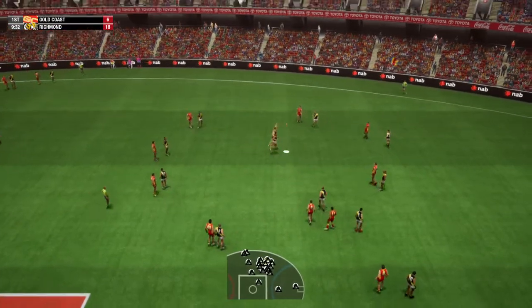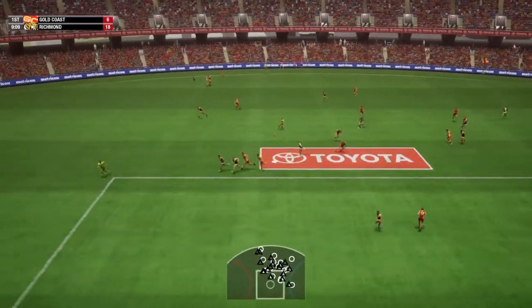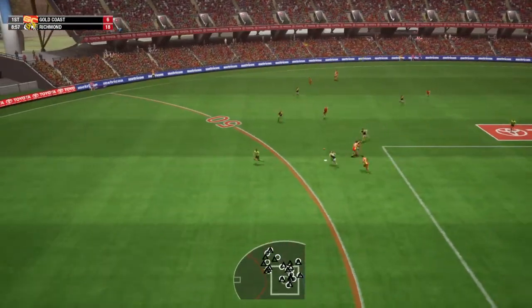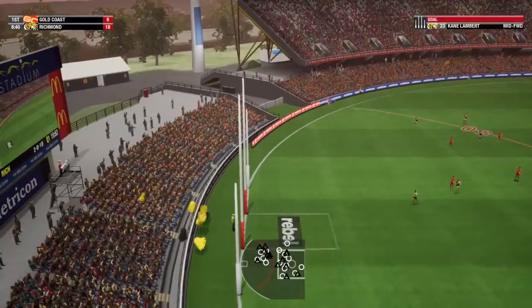What are your thoughts at the moment, Gaz? There's some great skills on display right now. A great match. Slips the handball to Edwards. Looking to kick goal number two. No problems with that kick from Lambert.